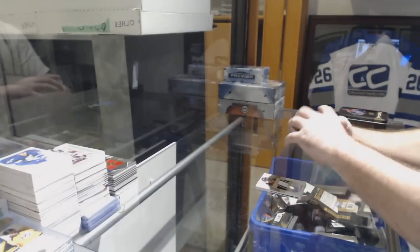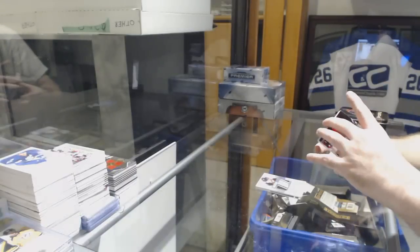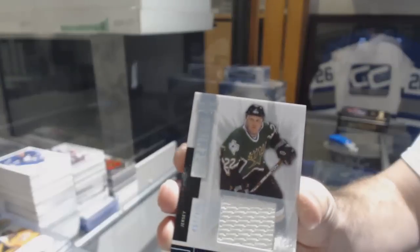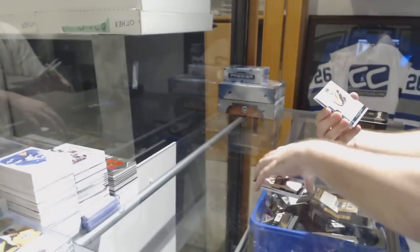For the New Jersey Devils, a Damon Severson rookie signatures. For the Dallas Stars, 125, Brett Hull. Brett Hull. For the Flyers, Claude Giroux.